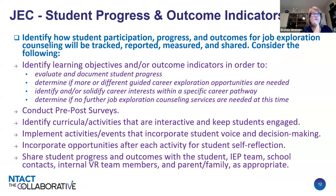Yeah. So the next slide is talking about student progress and outcome indicators. When you're looking at, in just this example of job exploration and counseling, I do want to mention again that all of the other four pre-employment transition services follow the same pattern. So, Brian, if you want to talk a little bit about this one.